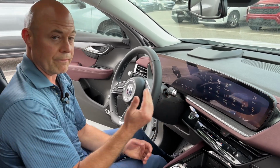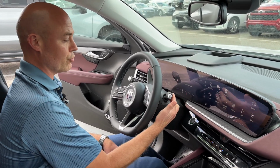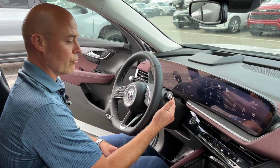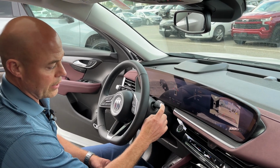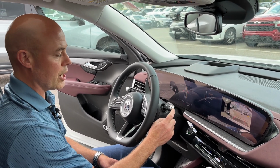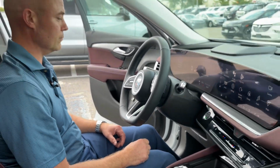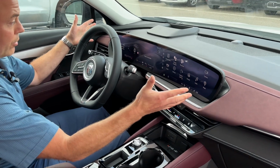So this one, if you've seen any of our videos over the last year, it's real simple. You pull it towards you, you pull down, and you're in drive. And if you want to go into reverse, it's the opposite. Then your rear view camera shows up here. And then there's a little P button at the end of your stalk. You push that, you're back in park. Seems super, super simple.